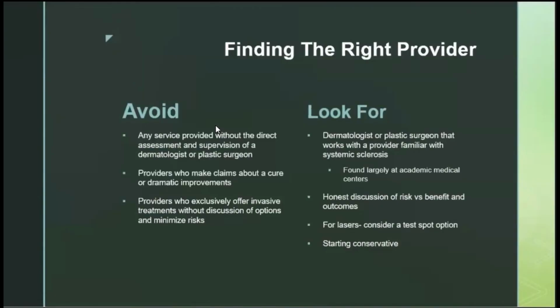People who are really good about doing cosmetic procedures tend to be conservative and start with lesser procedures and move up. They also tend to be very realistic about the results and the expected recovery time. And so that's really what I have listed here.